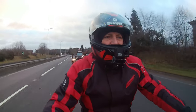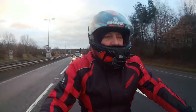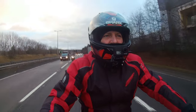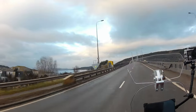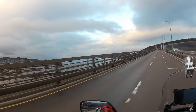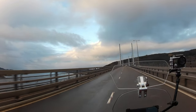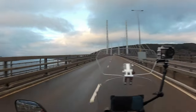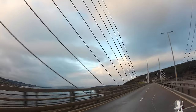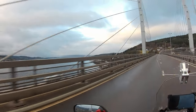We're going for a run to Cromarty. Just got to keep an eye on the weather because it is going to snow, and obviously we don't want to get caught out, especially if the snow gets heavy. Bridge. You can see there's isolated snow showers in the distance over there. That's what we need to try and avoid.